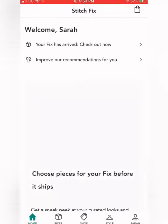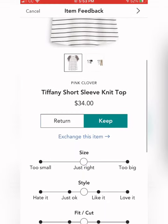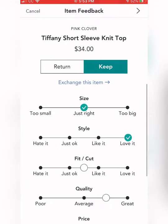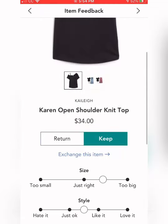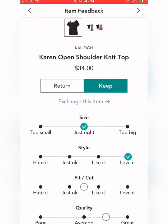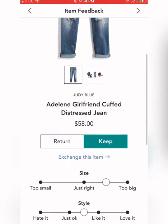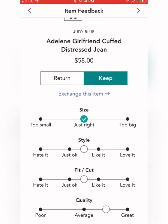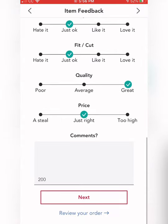Okay, so checking out, I just opened the app, I click checkout, and here is where I go through and I rate each item. So I decide if I'm keeping or returning. I let them know what I thought of the size, the style, the fit, the cut, and the price for each and every single item. And then you can add little comments in the section for each item as well, to give them more details on why you did or didn't like it.